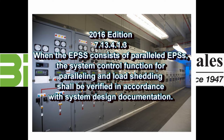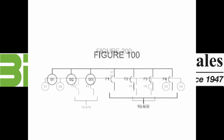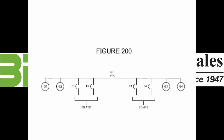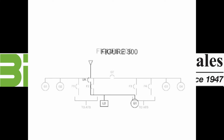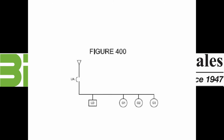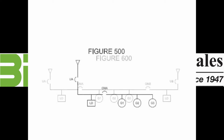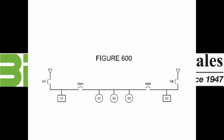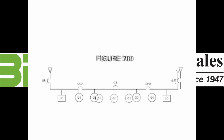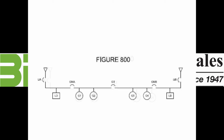Let's take a look at various paralleling schemes and see how they change from what I show here as a figure 100 through a figure 900. Now, basically speaking, figure 100, 200, 300, 400, and 500 are pretty standard designs, and most everyone will do these paralleling systems. It's when you step over into the figures 600, 700, 800, and 900 is where the big boys play, and it really takes a high quality engineering staff and also then the acceptance testing to be sure that what is being delivered on site is a requirement for the project.